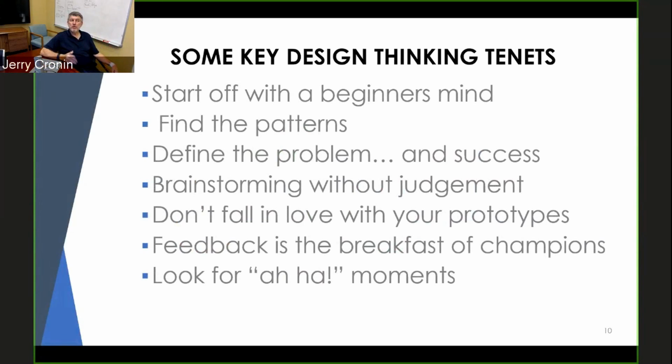When you brainstorm, do it without judgment. So if you're in a room full of people, it's a free-for-all. Get the stuff out there and let the patterns form. Even a crazy idea might end up being one that makes the world a better place or makes your business really, really work. Don't fall in love with your prototypes.